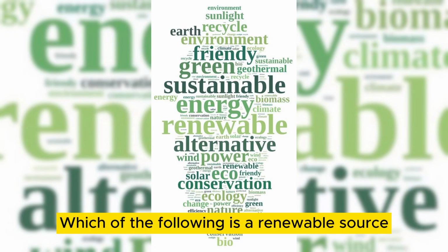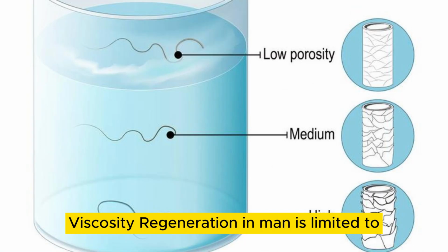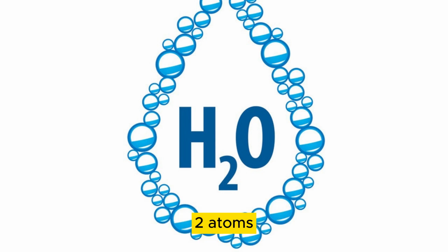Which of the following is a renewable source? When scientists measure a liquid's resistance to flow, they are measuring the liquid's viscosity. Regeneration in man is limited to healing of wounds. How many atoms are in a single molecule of water, H2O? 2 atoms.